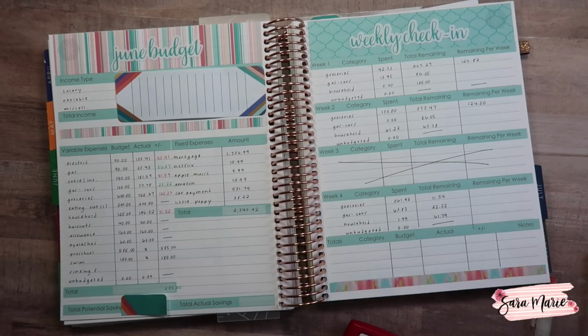I hope you guys enjoyed seeing me walk through this. Let me know how you guys did in June. June has been a transition month for us because I no longer have my full-time job. Our benefits ended June 30th with my company. So there's been a lot of changes, which is great, but it also means a lot of things changed with our budget.